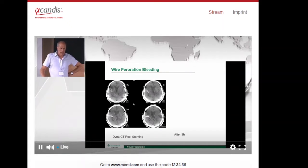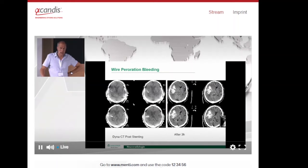And even though we didn't see any contrast extravasation during angiography, we saw this bleeding after the procedure in the DynaCT, which we always perform in any case, without any clinical consequences at the moment, but after 3 hours this developed into a severe bleeding. So this is an example of a distal guide wire perforation.